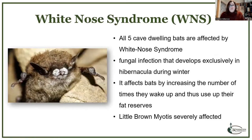All five cave-dwelling bats in Ontario are affected by white nose syndrome. Here I have a picture of a bat that is affected by white nose syndrome. You can see there's kind of a fuzzy growth on its nose there.